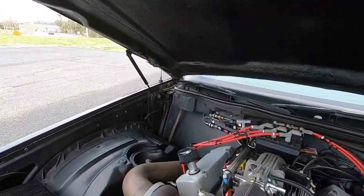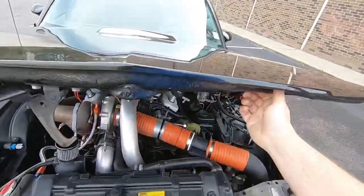See the hinges here on the side of the hood aren't strong enough to hold this up completely.